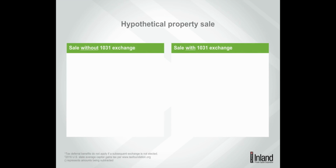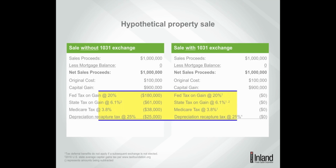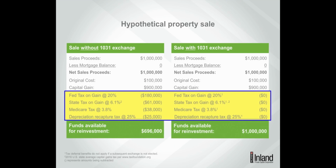Here we show hypothetical examples of a property sale with and without a 1031 exchange. An investor owns a commercial property and sells it for $1 million. As shown, the net sales proceeds of $1 million is identical for both types of transactions. The original cost and capital gain are also identical. The major distinction comes in the form of taxes. The property sale without a 1031 exchange pays over $300,000 in taxes, leaving a little less than $700,000 available for reinvestment. For the investor that chose to execute a 1031 exchange, all taxes are deferred, and the funds available for reinvestment are the net sales proceeds of $1 million.